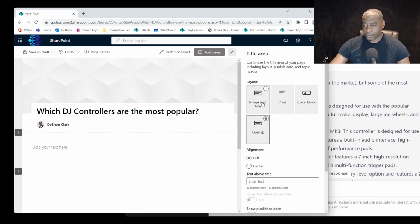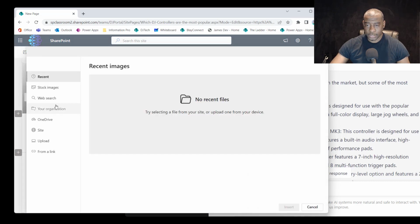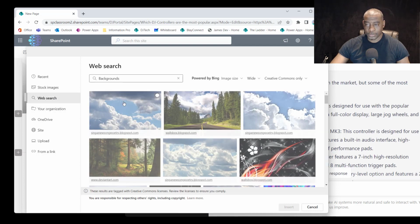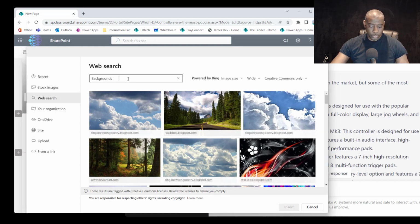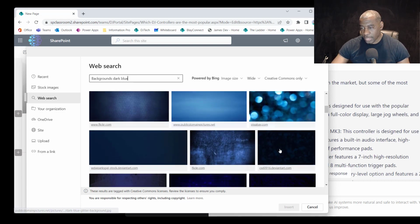So I have to put the image in the title. I've got to find an abstract image. So what I do for abstract is I do a web search for backgrounds, and I leave the keyword backgrounds in there. And what color do y'all want to use? What's a good DJ color? Red, grays, blues. Let's do a dark blue. It's more corporate, isn't it? All right, so let me do an abstract dark blue.